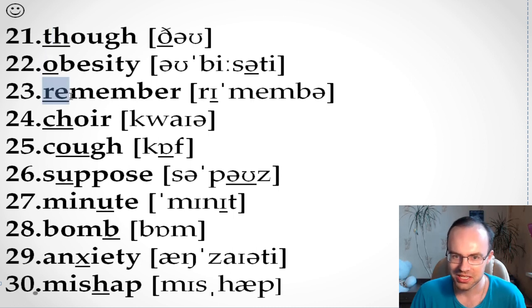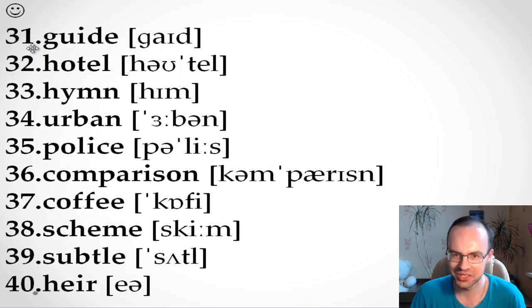Obesity. Remember. Choir. Cough. Suppose. Minute. Boom. Anxiety. Mishap. Next. So it isn't git, no. Okay, good. So it isn't git, it's guide. Guide. Okay, let's look at the next word.